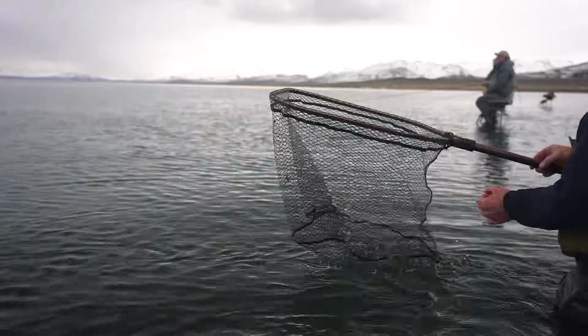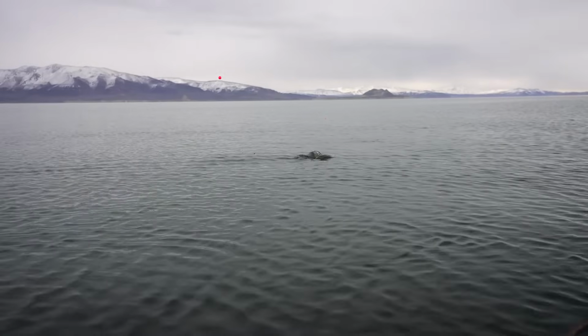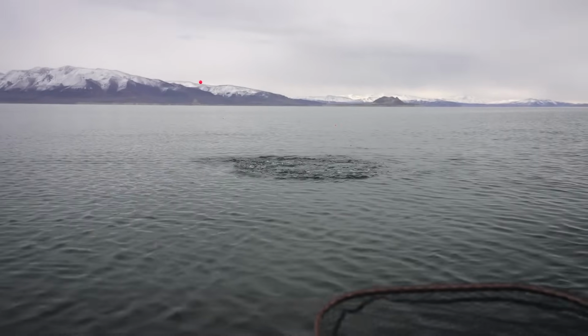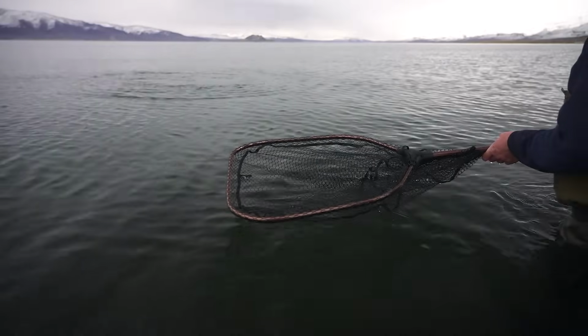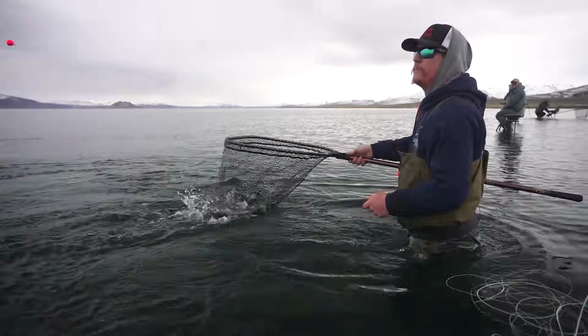Ooh, that one's got some silver to him. There we go. So is that nice, quiet tension moment, you know? Big lift, big lift. Nice stab. Yep.